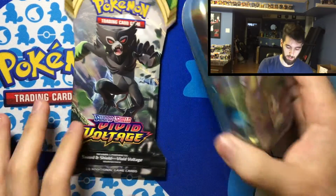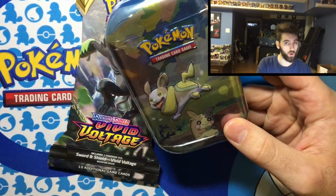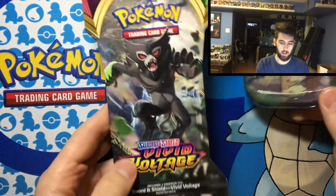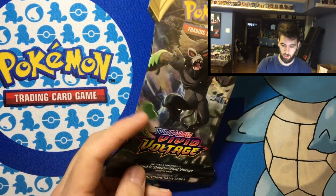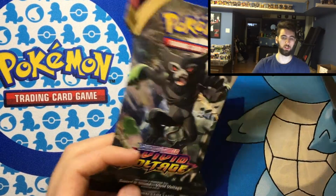We got these special tins. We're opening tins today, it's just a theme. We got these cool tins. If you don't know what's in them, I will show you soon, and a Vivid Voltage booster pack, so let's open up the Vivid Voltage, get my trusted scissors right here, and let's open this bad boy up.